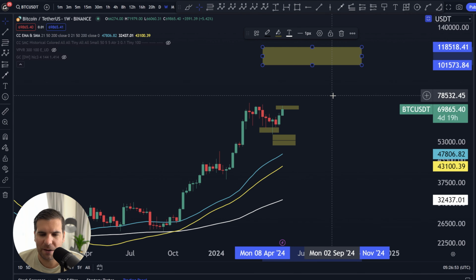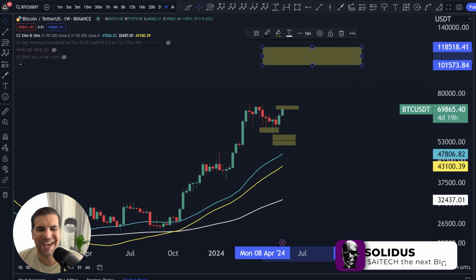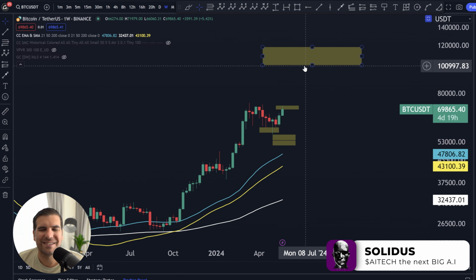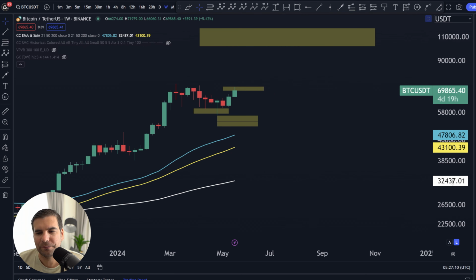And I've been through that many times already as to why I believe that we're not going to see anything more than around 120k BTC. Hopefully I'm wrong on that. I would like it to continue surging, but I just cannot see it really doing that. So it'd be interesting to see how it plays out longer term.